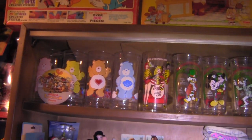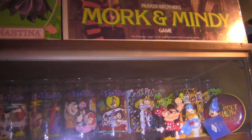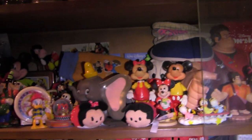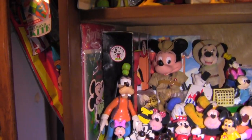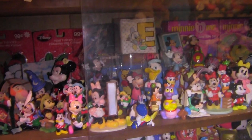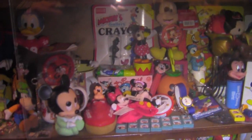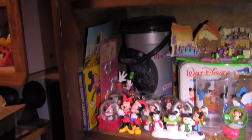Now, I didn't pull the glass doors off here, so the light's going to reflect a little bit off the glass, but I've got some collector glasses up there, and a bunch of Disney stuff spread throughout here. Park merchandise and collector merchandise and just an array of different Disney memorabilia that Carrie and I have gathered over the years. And as you can see, they've kind of outgrown this collector case a little bit, to the point where there's not really any more room for anything. But I keep trying to cram stuff in there somehow, which is not an ideal thing to do in any collection.